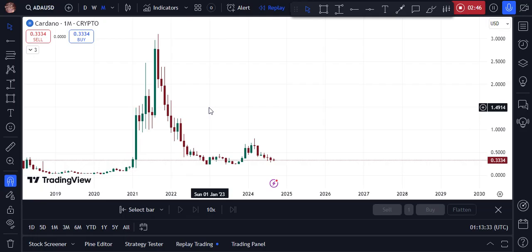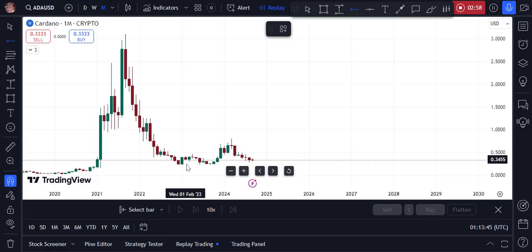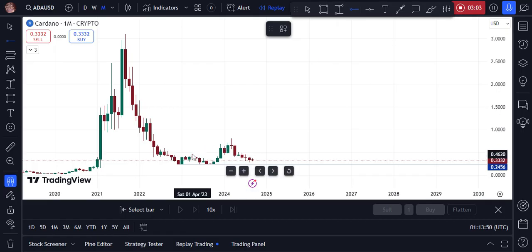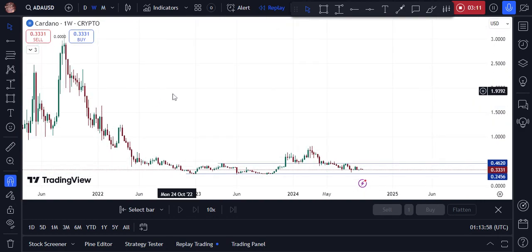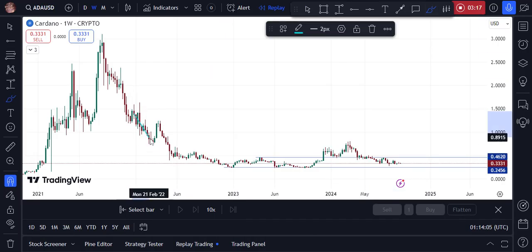Looking at the chart before us, first things first, I'm going to get my market structure, which is very important. This market for real has actually been in a downtrend. Let me do it like this so you can see it has been in a downtrend, coming like this, coming like this.